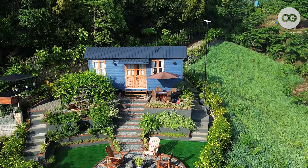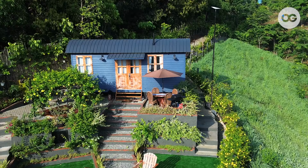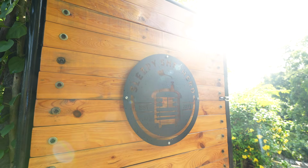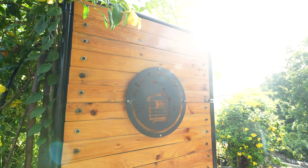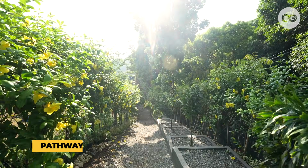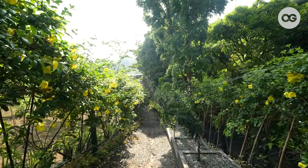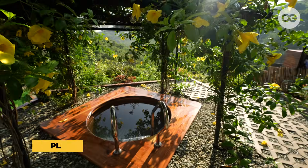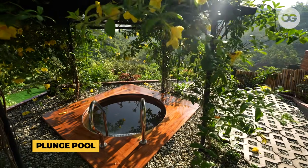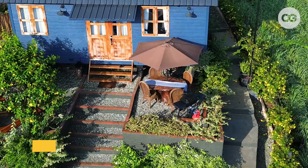So when entering Sleepy Shepherd, you will approach via a concrete road. This is accessible by any car. You'll approach the gate, where you'll see our design, the Sleepy Shepherd logo. You'll come down the path, it's a slight elevation, and you'll approach the rear of the hut. On approaching the rear of the shepherd's hut, you will see our plunge pool. In front of that, you will see our dining table.